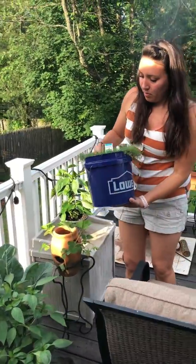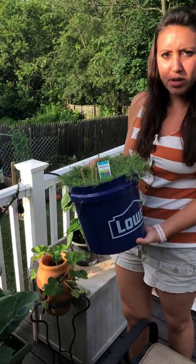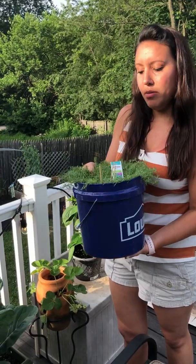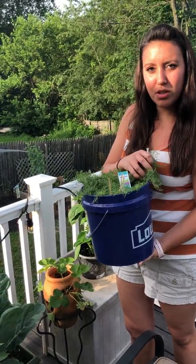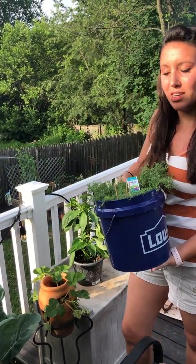Down here, we've got the spicy orange thyme. So this was a new one for us this year. We haven't tried him previously. We've put him in a couple of our meals, and for the most part, it's hard to taste the orange once you cook it, but you can definitely smell it or taste it when you pull it off the leaves.